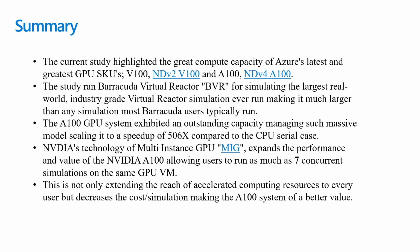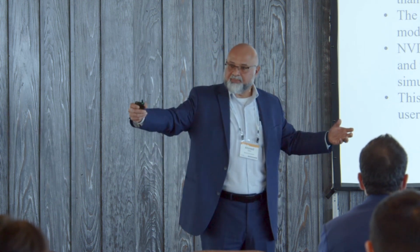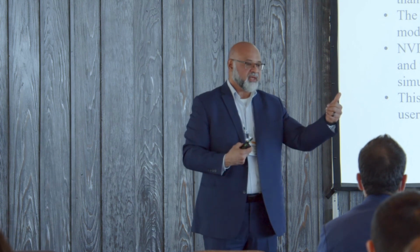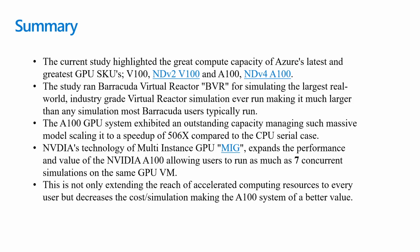The summary. This is a showcase of how you can make a dream. As an industry user, you can dream big in making a model that includes the physics that you need, with the details of the geometry that you need, which will blow up the mesh in both the fluid and solid part, if you have access to scalable software and robust hardware. We showed that we reached over 500x when using the A100, and that you can save a lot when you run. It's not just access to more resources, but also the saving in the final cost.